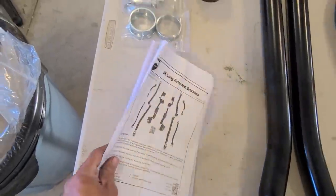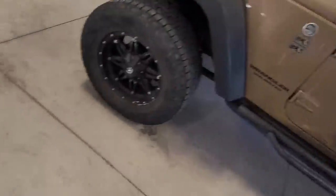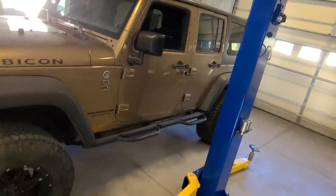Instructions? Yeah, we don't need those. And that's it. So we're gonna get this thing racked up, start tearing it apart, and get all the brackets cut off so that we can install this long arm kit.